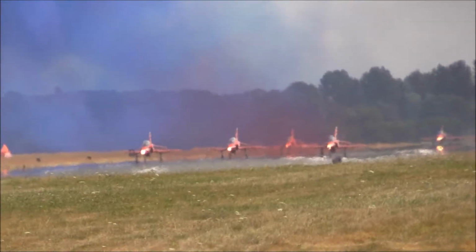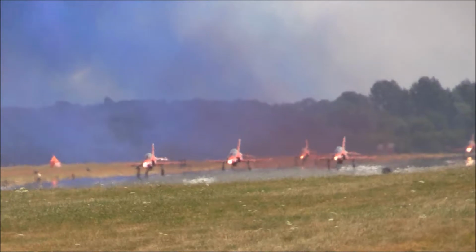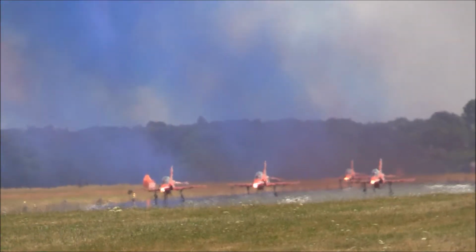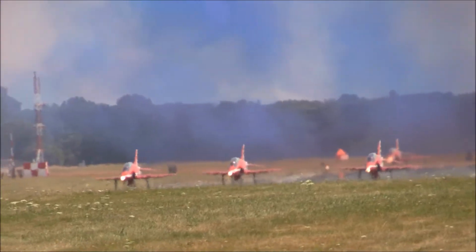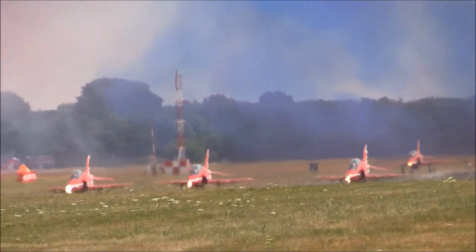And so the Hawks of the Red Arrows are about to roll and get into the air, and once they're airborne, you'll be hearing from the new Red 10, Squadron Leader Adam Collins.